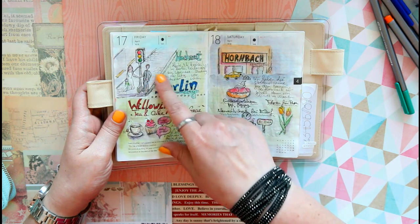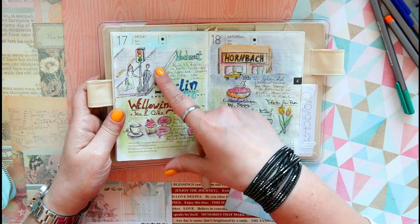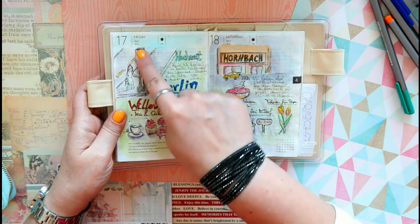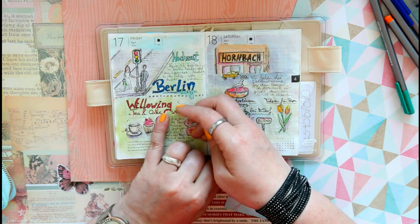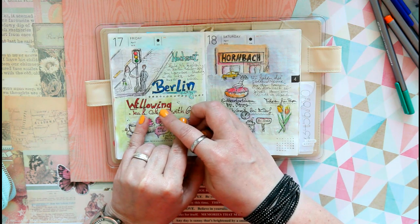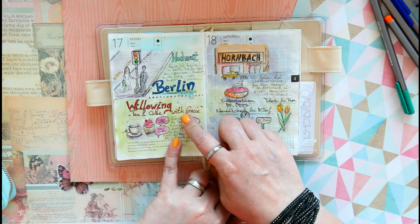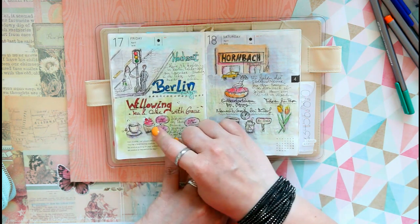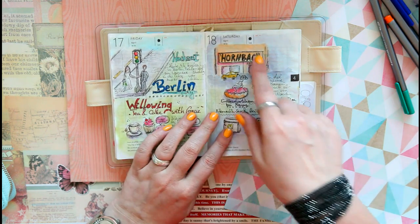So we went to the city of Berlin to take those wedding portraits, which was really fun. So I just sketched a cute little wedding couple here at the traffic light. And then at the blog of Tamara Laporte, Willowing, there was my interview, Tea and Cake with Gracie, which got really nice feedback. And so I just sketched a little teacup here and a cupcake. So that was really fun.